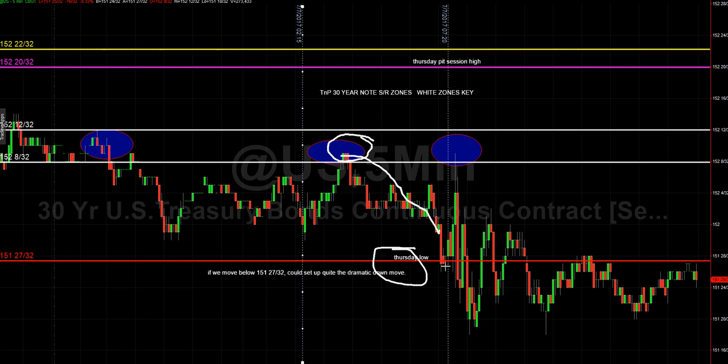That's 8, 4, 12 ticks. 12 times 33. Math isn't my strength, I'm a good trader, but I'm a horrible mathematician, so I know that's at least 330. That's about $400 a contract on this move.